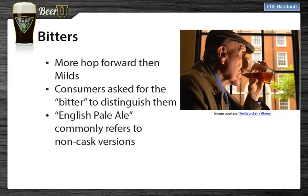In the beginning, brewers and consumers simply called many of the pale-colored beers Pale Ales. Today we use the term English Pale Ale to distinguish between the British Pale Ale and the more aggressively hopped American Pale Ales. But in the early part of the 19th century, there were two pale-colored beers available to British drinkers, the hop-forward Pale Ales and the Mild Ale, a beer that came in pale variations, but which is a malt-forward beer. Consequently, customers began to ask for a bitter when ordering a beer to make sure they got the hop-forward English Pale Ale instead of the malt-oriented mild.